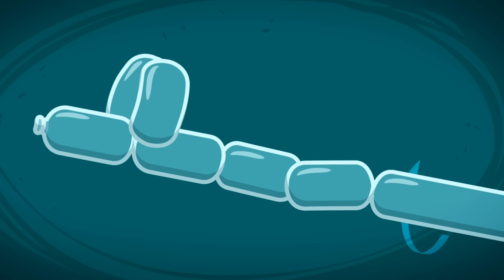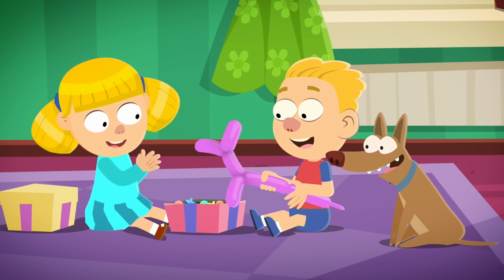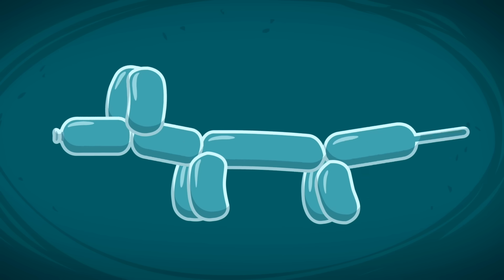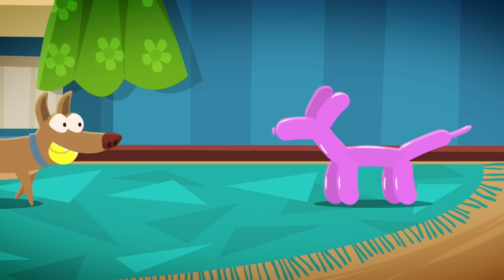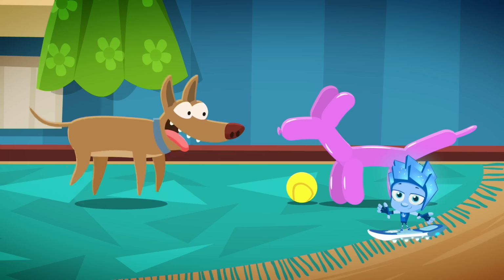Now twist some more to make the neck, front legs, and the biggest part, the body. Then comes the back legs and the tail. And that's it. The doggy is done. Now go and try to do it yourself.